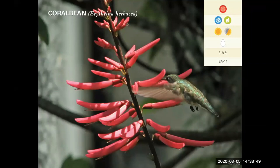Coral bean, this is another one of my favorite plants. As you can see by the photo, it's attractive to hummingbirds, as well as bumblebees and butterflies. It typically blooms in winter and spring. It's generally an evergreen perennial, but it can be deciduous in certain climates. But it is incredibly versatile. It's drought tolerant, salt tolerant, pest resistant, and it's very showy when it's blooming.